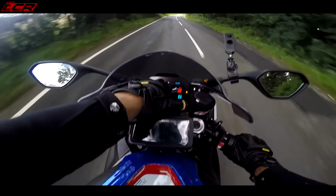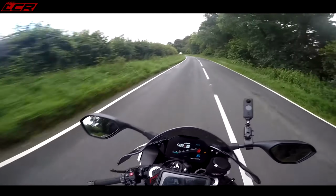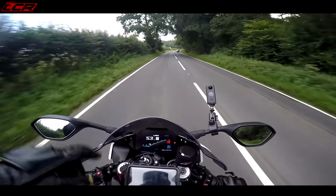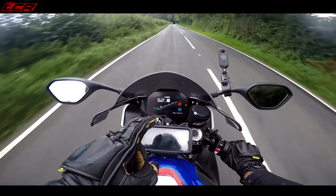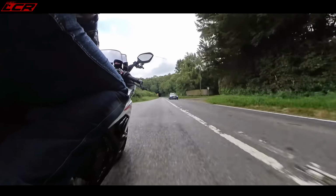I mean, it's even telling me, because I've got the BMW app on my phone, it even tells you the speed limit of the road you're riding on. So this is a 60 limit here. Well, it's going into a 50 here, so let's see if that updates. It's going to go into a 50 in a second. Is it still? So yeah, 50. I better slow down, put the cruise control on, keep me at 50.